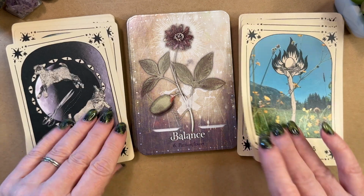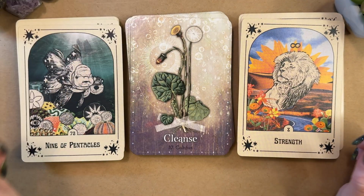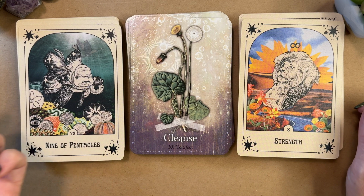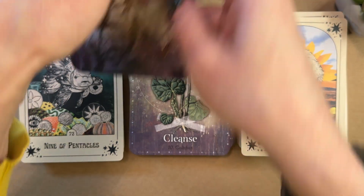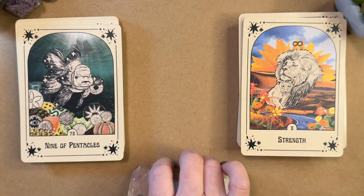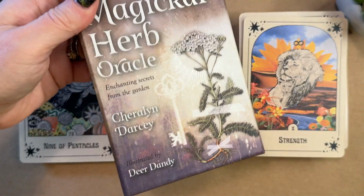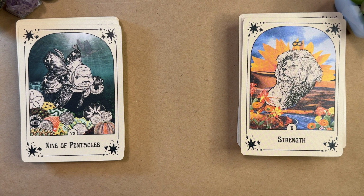I was really surprised. The more I played around with this, the more Oracle decks I found that sort of hung together. I mean, the dandelion with the lion. Come on, people! It just wants to be. So we'll pull this out. That was the Magical Herb Oracle. Everyone has seen this deck by now, I'm sure. I'm not showing you anything you haven't seen before.